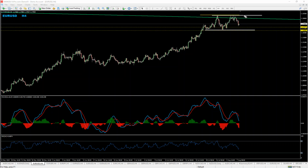and by pullbacks I mean two possible scenarios. Scenario number one would be a range. That means the price comes closer to this zone and we don't break it, we just start dancing around this zone right here until we finally get a breakout. Or alternatively, this thing confirms to be a double top, then we see a breakout below the zone and the price actually pushes lower and creates whatever formation it is going to create, right?